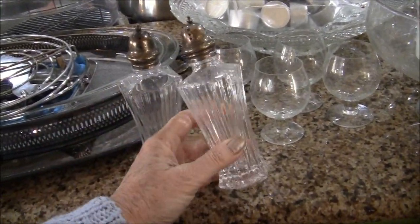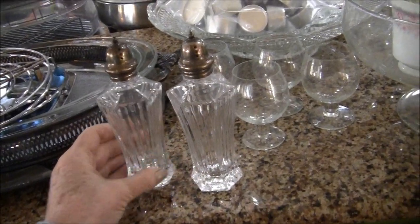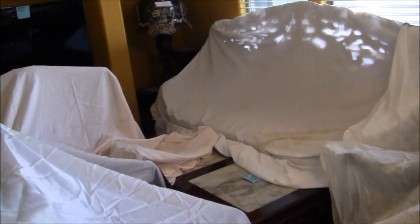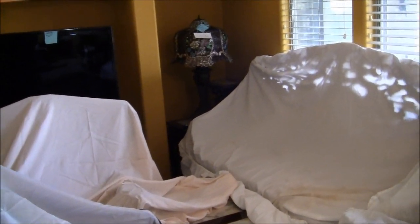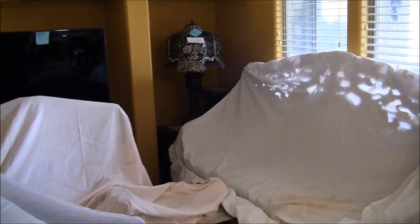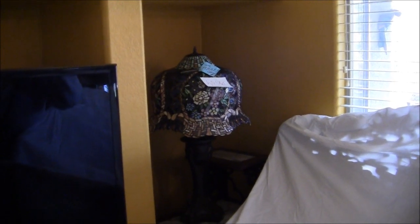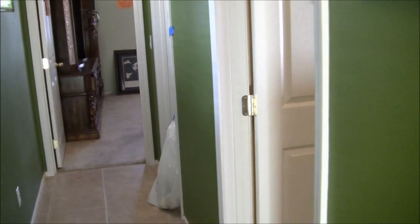Salt and pepper. Those are nice. Yeah. Very nice, but I don't see any kitchen stuff. Let's see what else they have. There's furniture that's covered. And there's a lamp over there in the corner. How do you get to the lamp to look at it? Oh, sold. It's in the corner because it's sold. Oh. Let's see if there's any treasures in these rooms.